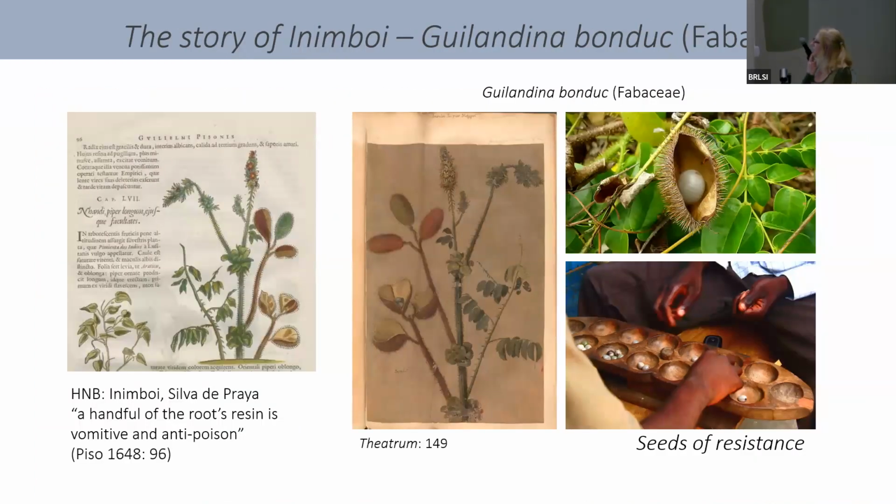But this plant struck my attention. So this is a story of Inimboy. Guilandina bonduc is a plant from the bean family. Okay, and here you have the woodcut. Here you have the oil painting in the Theatrum. See, that is a very similar image in reverse.